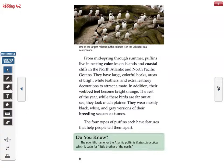From mid-spring through summer, puffins live in nesting colonies on islands and coastal cliffs in the North Atlantic and North Pacific Oceans. They have large, colorful beaks, areas of bright white feathers, and extra feathery decorations to attract a mate. In addition, their webbed feet become bright orange. The rest of the year, while these birds are far out at sea, they look much plainer. They wear mostly black, white, and gray versions of their breeding season costumes.